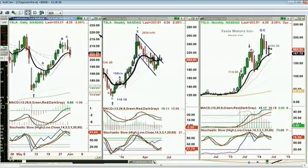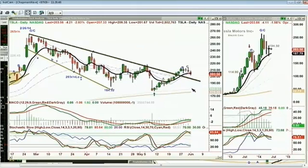Now we get to the daily. The daily is the one that I spent some time on last week, and now I can change this line a little bit. Okay. So as far as I'm concerned, today's action makes us a peak C if there's no new high above the 214.80 area, and I can't see any reason why today there should be a move like that from where we are right now at 203.53, down 4.24.